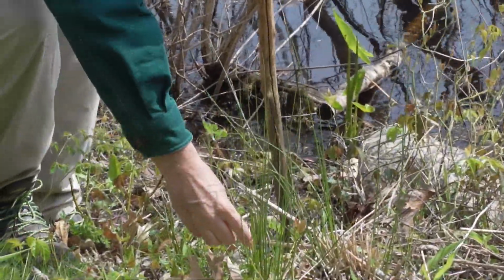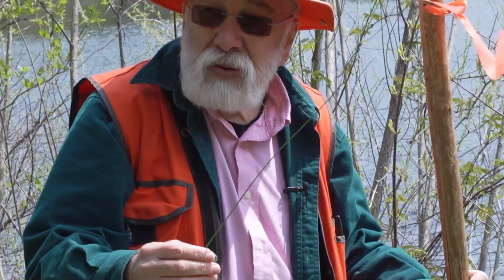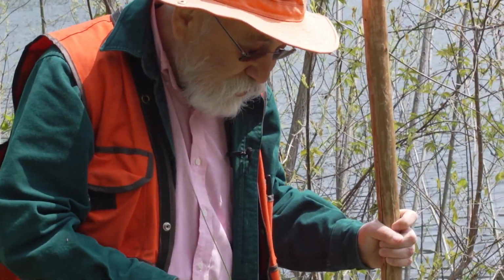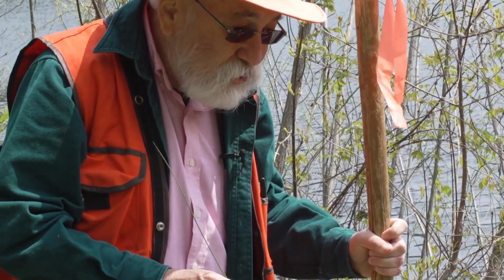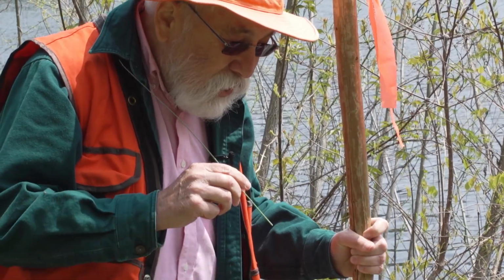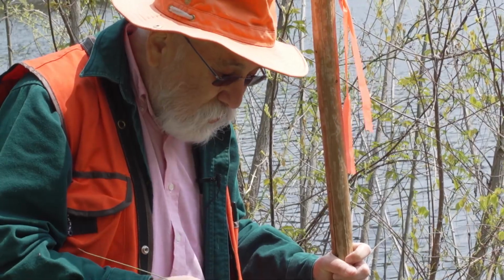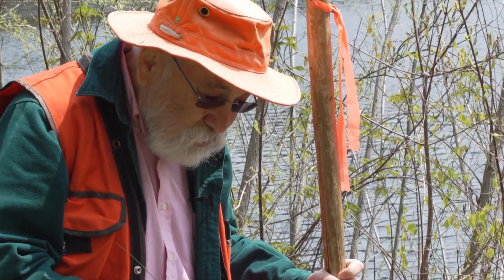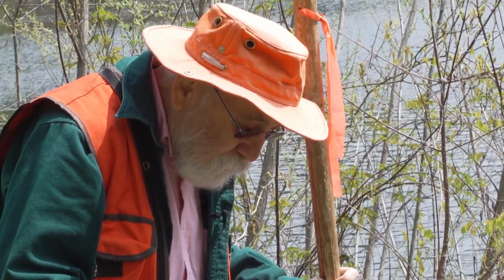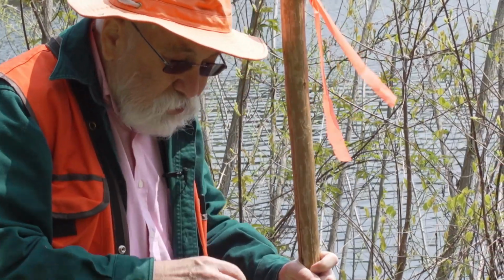Right here, rushes are round and sedges have edges. So this is a round rush. Easy to remember, right? Yeah, this one's called soft rush, and it grows very quickly. It's a volunteer in places that have sometimes been upended or the soil has been removed from the top layer. It will colonize very quickly. Small seeds, and it goes on the wind.